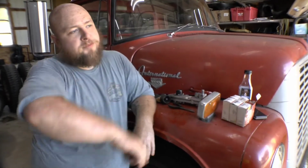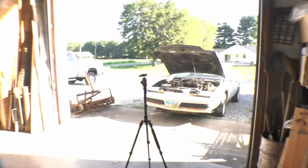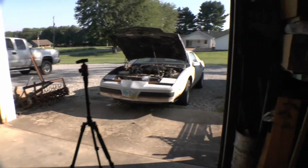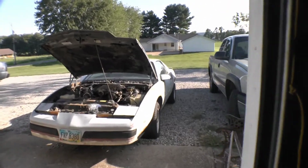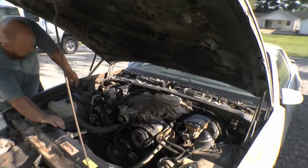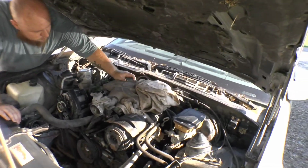Anyway, so we're working on the bird, and you can see some rags and stuff up there. So, guys, the compression check turned out okay. We've been kind of fighting this thing not wanting to idle and run right. I think we found out why.